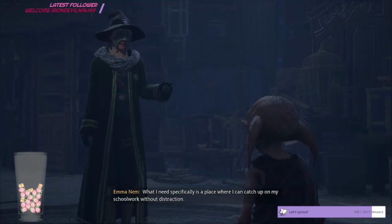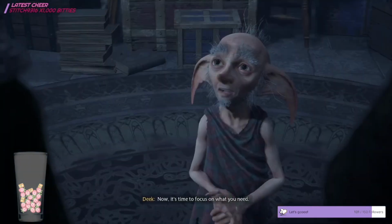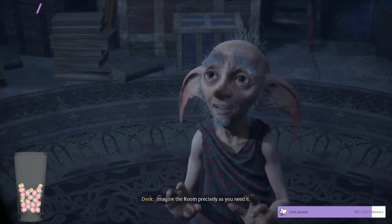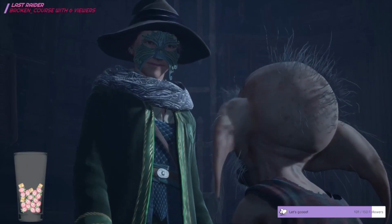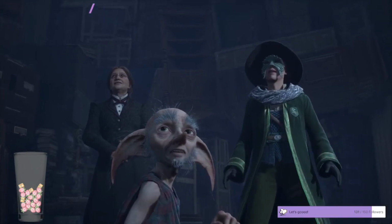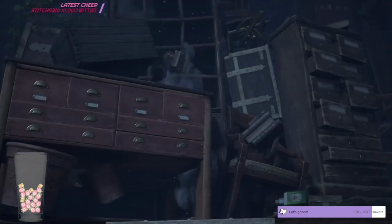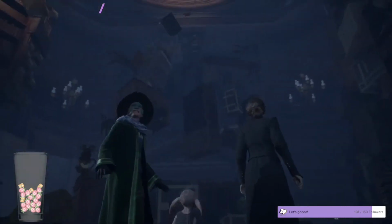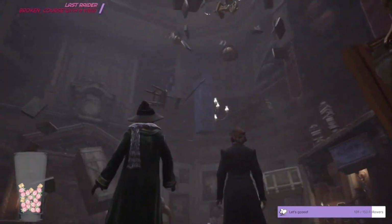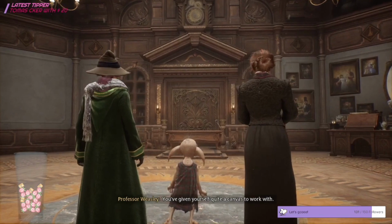What I need specifically is a place where I can catch up on my schoolwork without distraction. Well then, the room can provide you with precisely that. Now, it's time to focus on what you need. Just close your eyes. Imagine the room precisely as you need it. The room will do the rest. You've given yourself quite a canvas to work with.